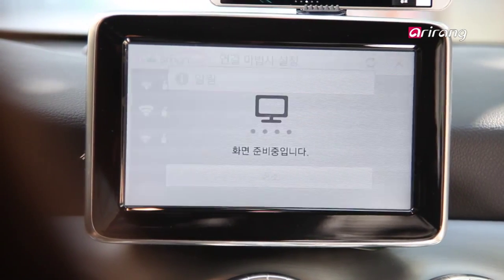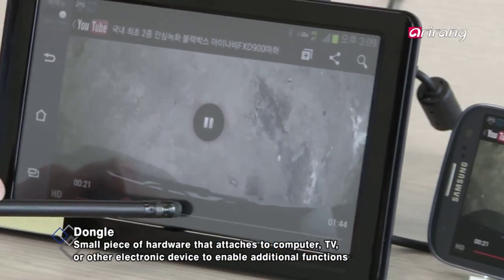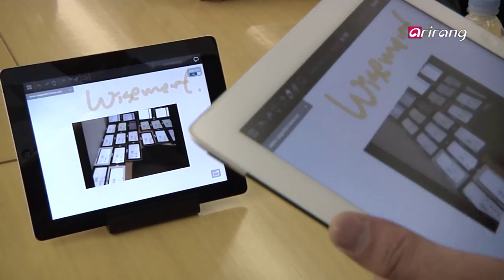A mirroring application on the smartphone can mirror its image on the screen in the car's navigation monitor with the dongle connected together through wireless communications. It is a step forward from existing automobile mirroring technology because it offers two-way control and picture-in-picture functions.